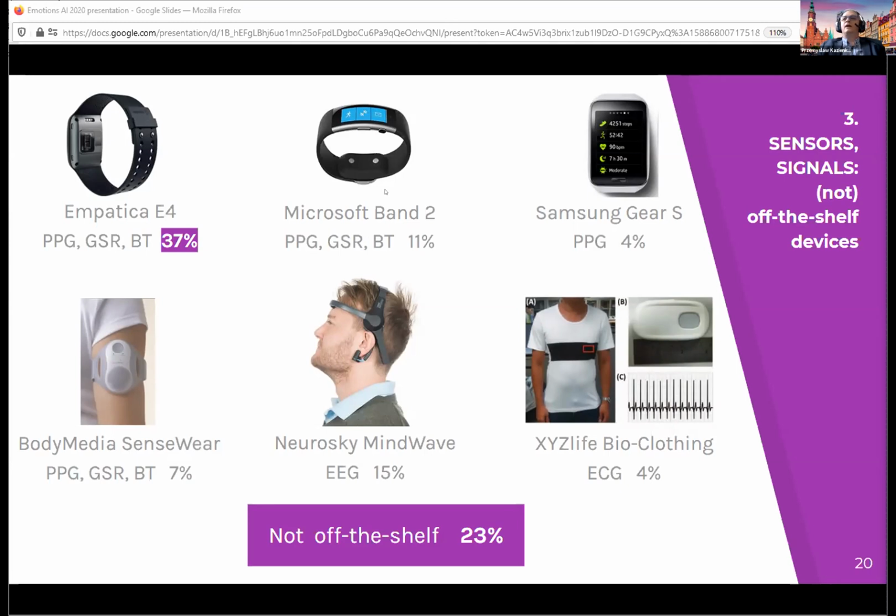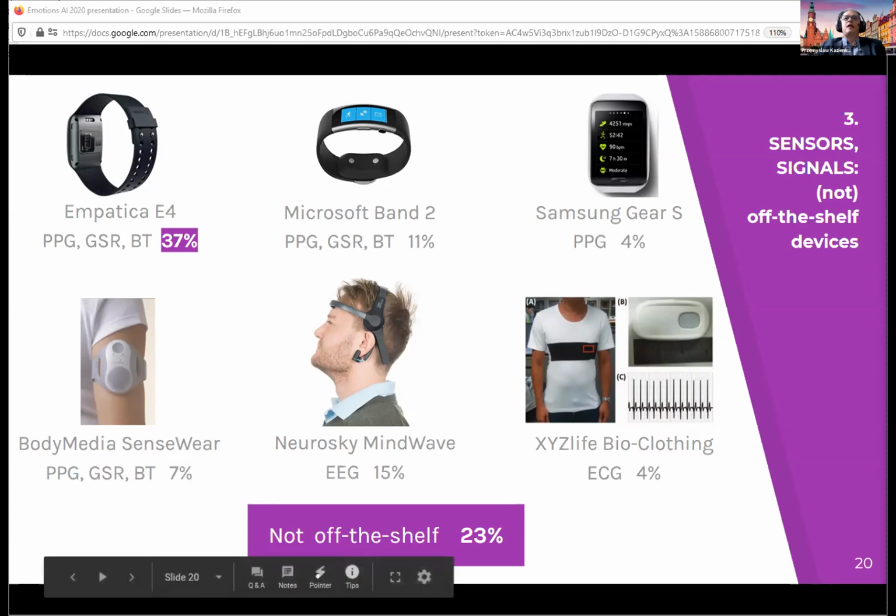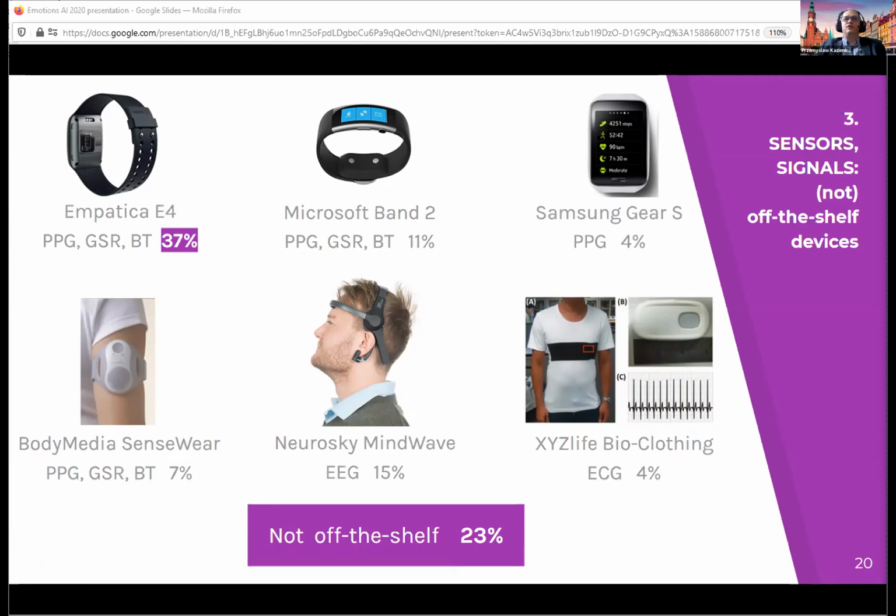This Microsoft band is not supported anymore by Microsoft. Samsung Gear S was replaced by Samsung Galaxy Watch. It is that one. And pretty many, as I said, use their own. There are dozens of new devices released every year. So actually, it was also our discovery that scientific studies are a bit behind the equipment releases to the market.